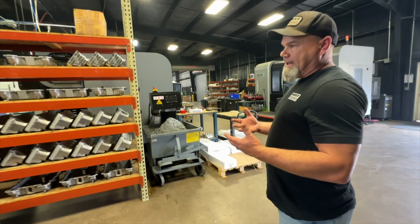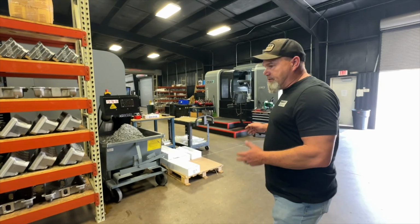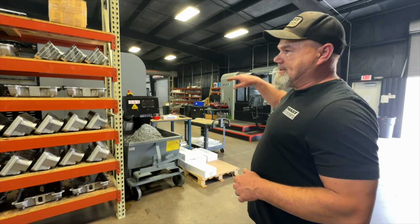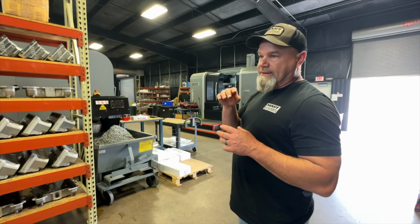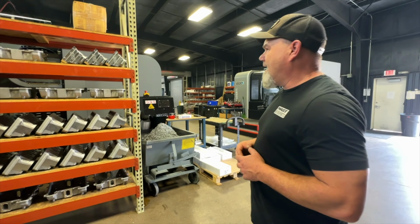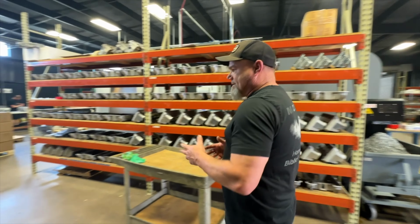Our castings come in. They come through this door and they kind of make their way around the room. There's 5 CNC machines here, and each cylinder head touches each machine as far as to get fully done. I don't know that I have any raw castings that I can show you.